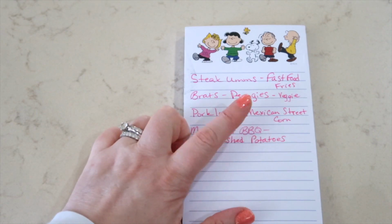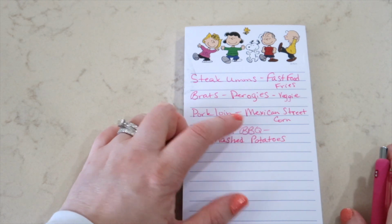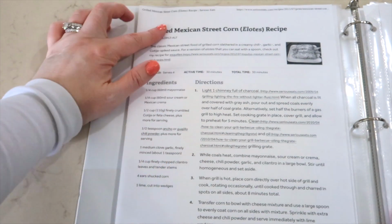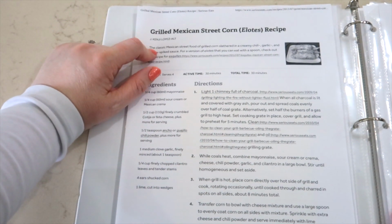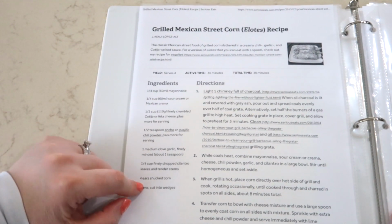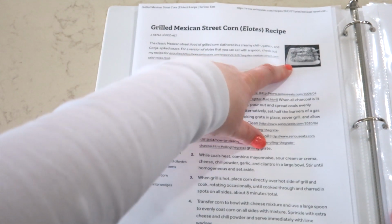All right, I want to look up a recipe for the Mexican street corn really quick and see what all I need for that. Okay, here is a pretty good recipe for, this one's grilled Mexican street corn, which is fine because we'll be smoking the pork loin anyway. I could just throw this on the grill, but it has pretty good ingredients in it. This is for whole corn, so I'm actually gonna have to buy whole corn.